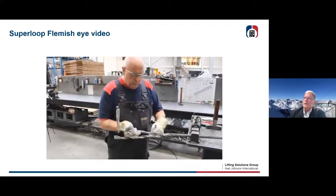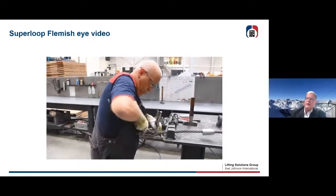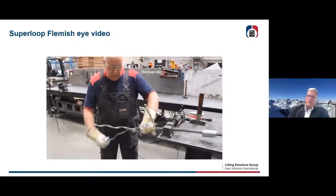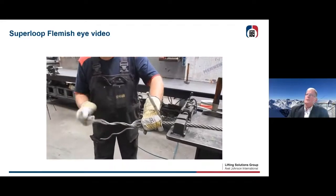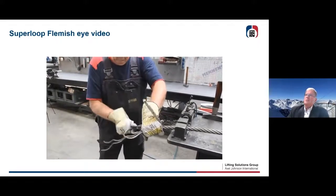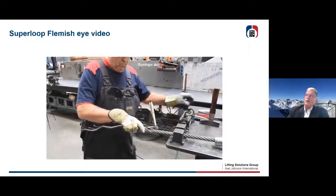You see, there's a special procedure. You have to know if you're working with 6-strand or 8-strand ropes, if it is with steel core or if it is with fiber core. There's a certain procedure for it. It is, let's say, know-how, how you do it. You see, he splices the 3 strands back into the loop.